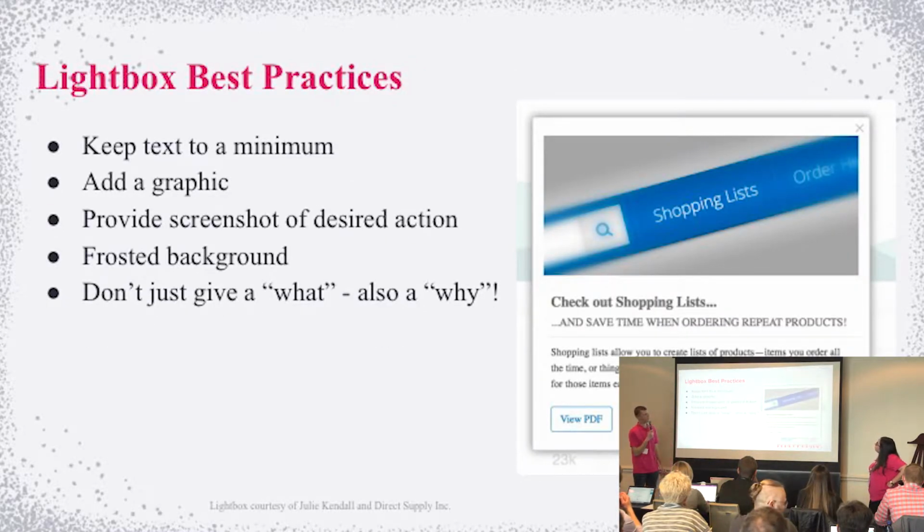And in terms of Lightboxes, it's a great format to use graphics. It's a larger box than our other guides. We really suggest adding a graphic, especially if you're trying to encourage engagement for maybe a new feature, or you have a new UI rolling out. Maybe take a screenshot of what that should look like when they've completed that action. Again, your users may not know that you've been developing this feature. They may not have read your emails announcing it. So the Lightbox may be the first time that they see it when they log in.